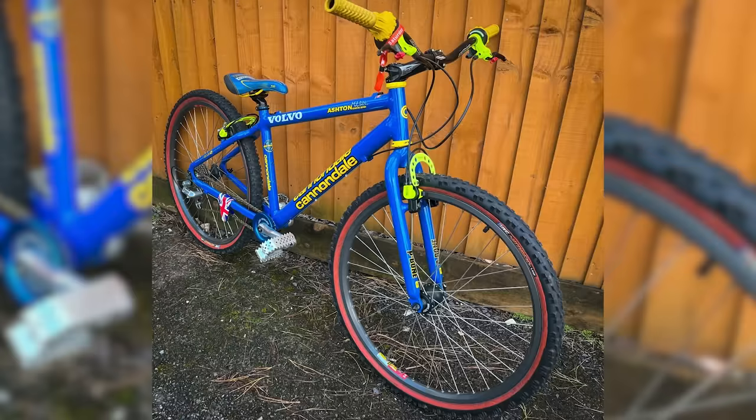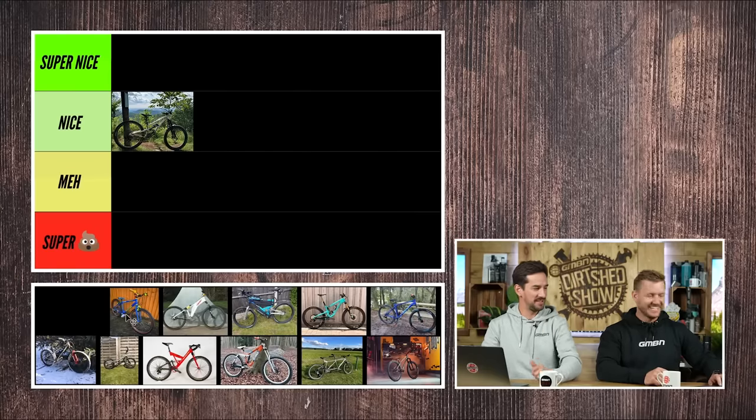Do you know what? That actually is super nice. I feel like we've been sort of strong-armed into saying this has got to be super nice. With no other options. Oh, it's got the Mavic D321, is it? D320? They're all fancy. That's a ceramic rim, I'll tell you that. It's very nice. You know what sort of sound you get from that rim and tire? Exactly. And that's what makes it super for me.